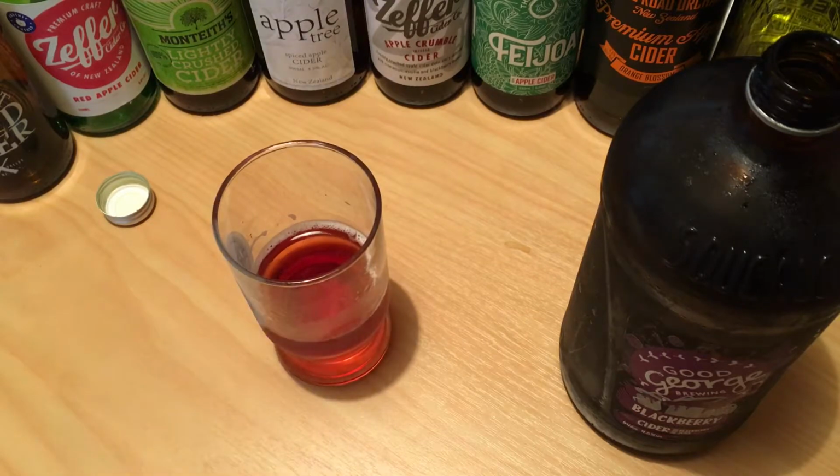without the figure. I'd struggle to put a number on it, but that's not as sweet as possibly the mainstream ciders that you'd find in most New Zealand supermarkets. Most New Zealand ciders are fairly sweet. That's actually probably pretty true to what they say. The main taste is you get that tartness of the berries, which is really nice.